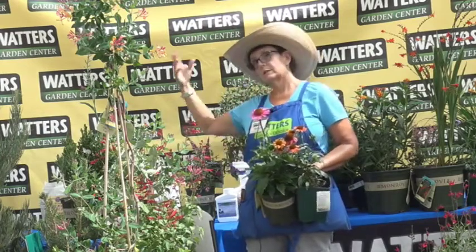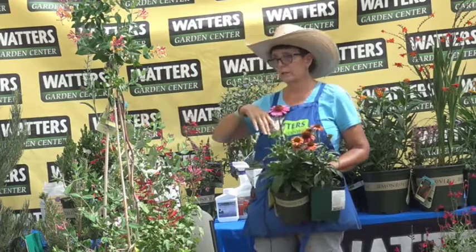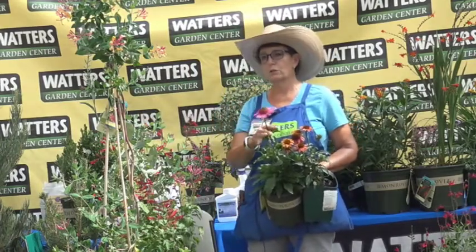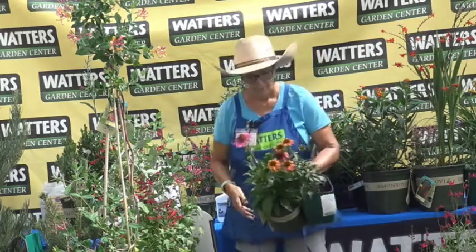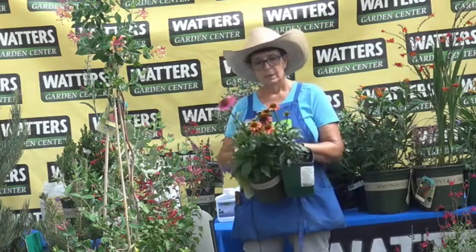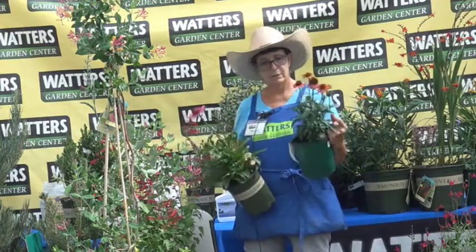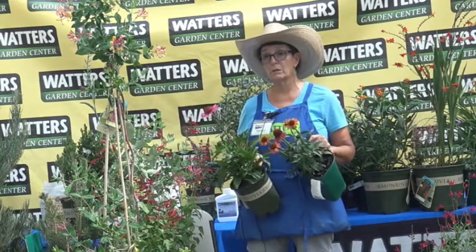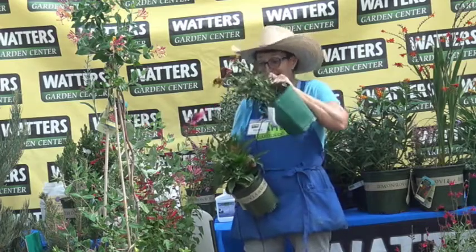So it's really, really important to deadhead. And then September, October, that's when you let it go to seed. And just let the birds eat this, because you'll enjoy the show that they're going to put on for you. Echinaceas come in a variety of different colors. This one's called Delicious Candy. This is one of the Cheyenne Spirits, and the Cheyenne Spirits are really cool because they come in a variety of different colors, and you never know exactly what you're going to get.